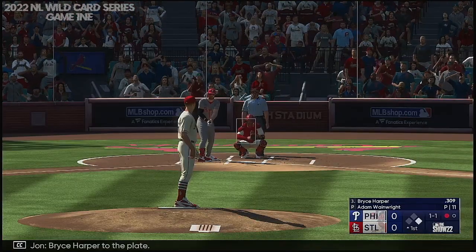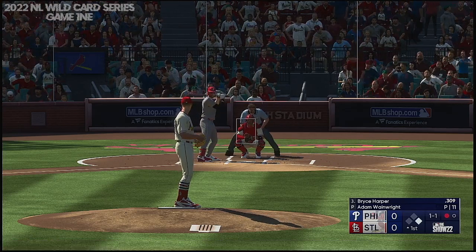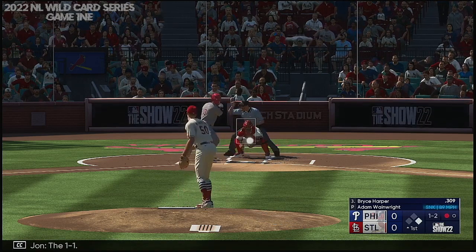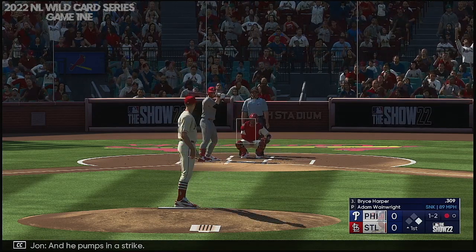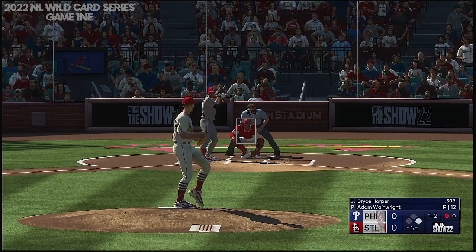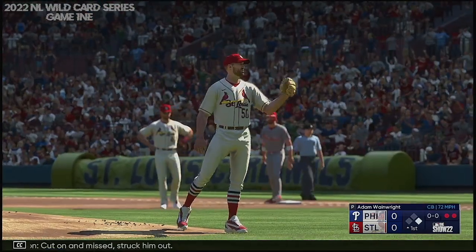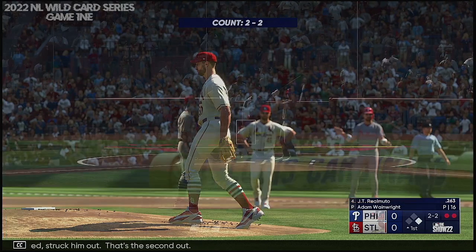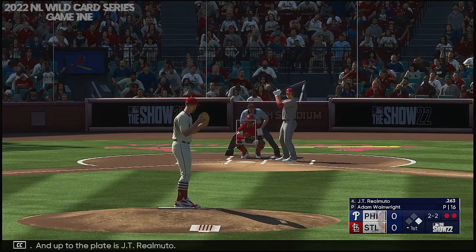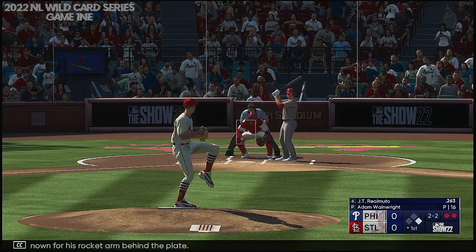Bryce Harper to the plate. The 1-1. And he pumps it a strike. The count is 1-2. Cut on and miss, struck him out. That's the second out. Man at first, and up to the plate is JT Realmuto, known for his rocket arm behind the plate.